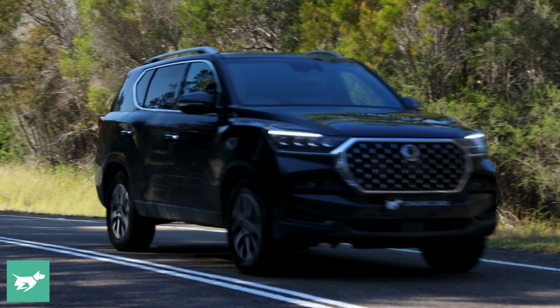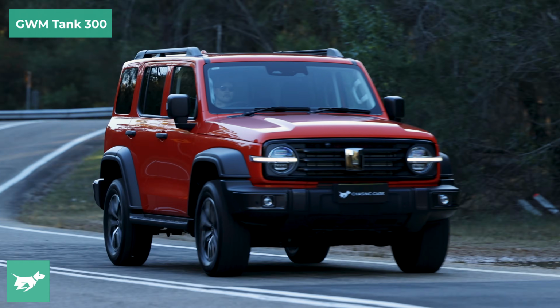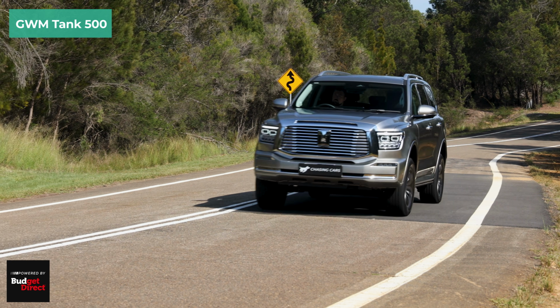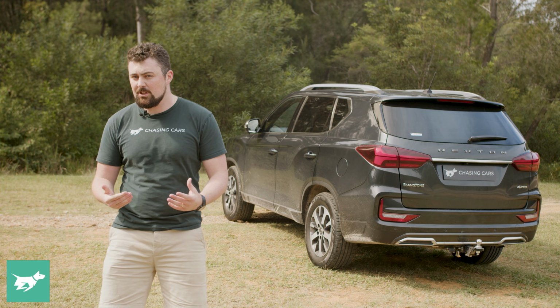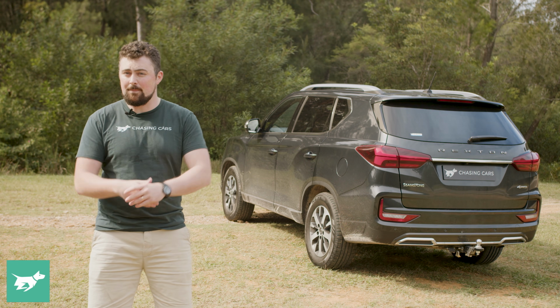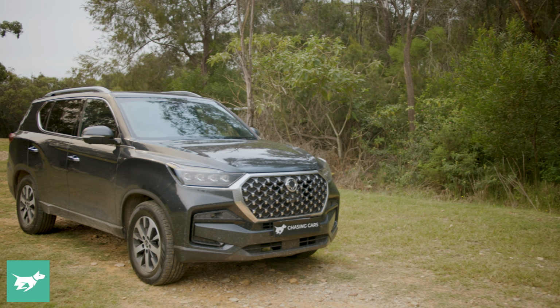Personally, if it was me in this situation, and I did have a little bit more money to stretch a bit further upmarket, I think I would be looking towards those more established rivals. They may not have the feature list of this Ssangyong, but examples like the Isuzu MU-X are just a bit more competent all round, and they do have more aftermarket support. So that is something to consider. But anyway, those have just been my thoughts on the 2024 Ssangyong Rexton.